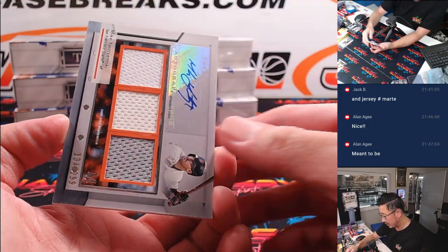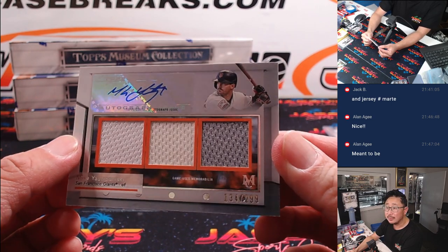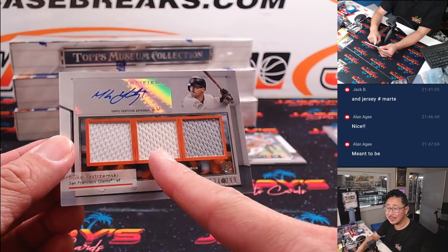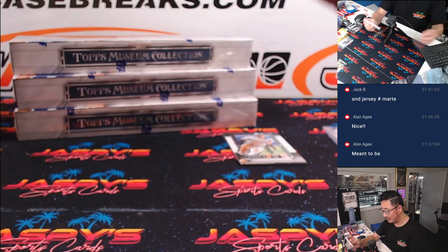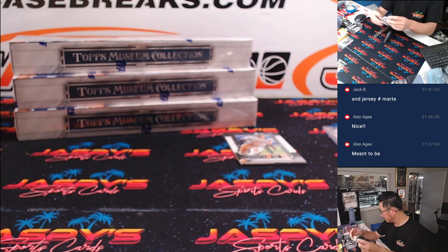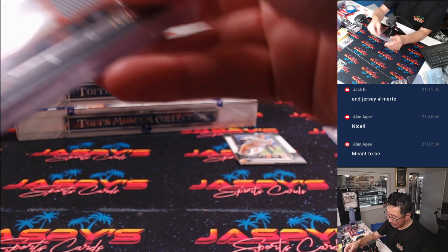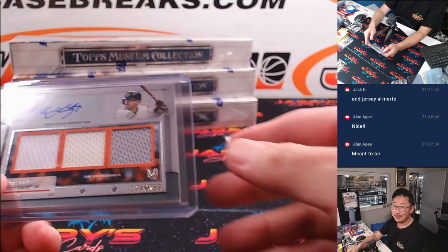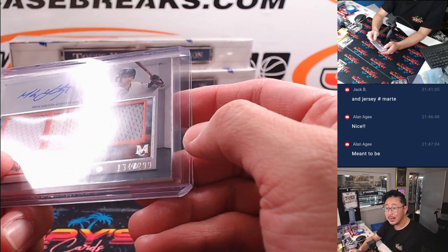Behind Derek Jeter is Mike Yastrzemski. Three-color patch and autograph. That's the white, that's the cream, and that's the grays. 134 out of 299. That'll be for the Giants. Random number block team, and that'll be Giants 4. Allen again. 134 out of 299.